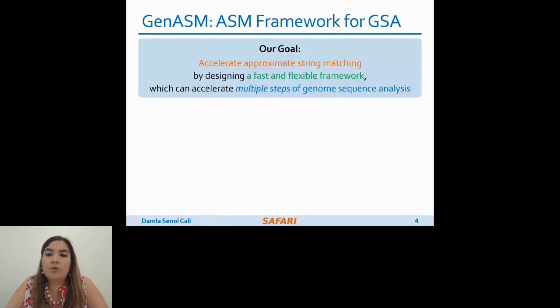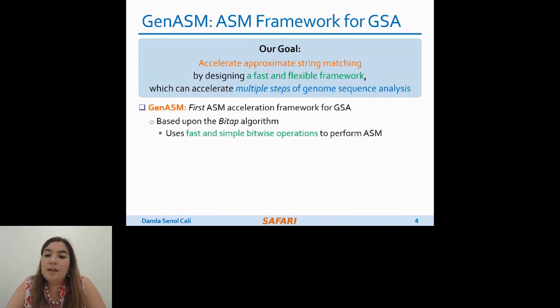Our goal in this work is to design a fast and flexible framework for both short and long reads, which can accelerate multiple steps of genome sequence analysis. To this end, we propose GenASM. And we base GenASM on BiTAP, which is an ASM algorithm that uses only fast and simple bitwise operations, making it amenable to efficient hardware acceleration. And to our knowledge, GenASM is the first work that enhances and accelerates BiTAP.